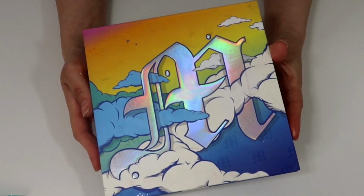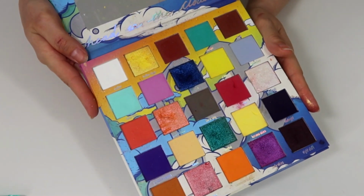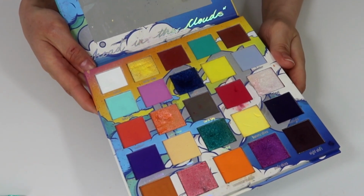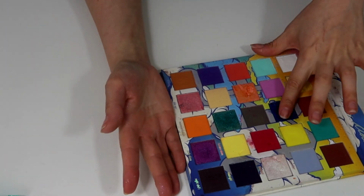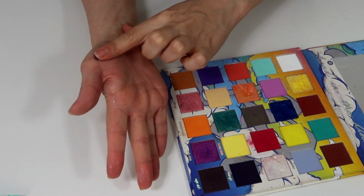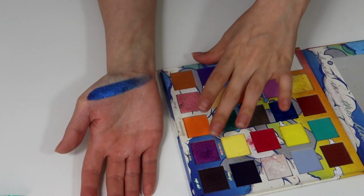Then we have Mitchell. This is the Head in the Clouds. This is quite a bright, fun palette. The cats scratched those shades there. This is really pretty. I like this a lot. I don't really reach for it a whole heap, just because I feel like it's one of those palettes that I need to add other palettes in to make it work. But look at that blue. If you want a deep, royal, sexy, stunning blue, that's it.